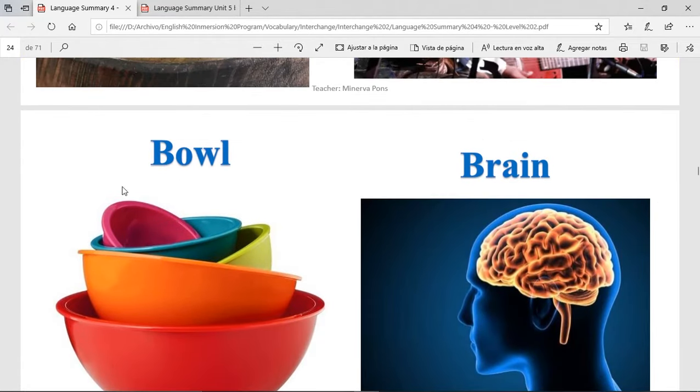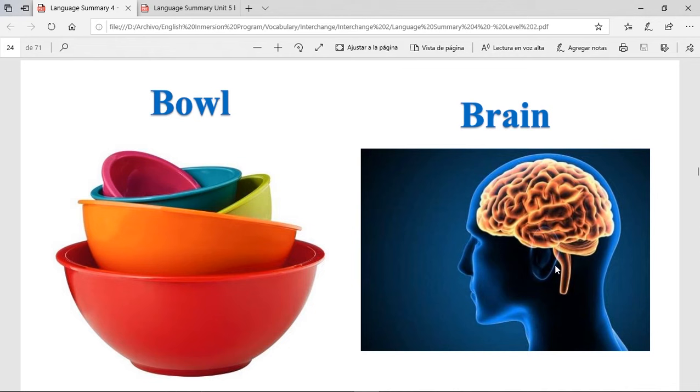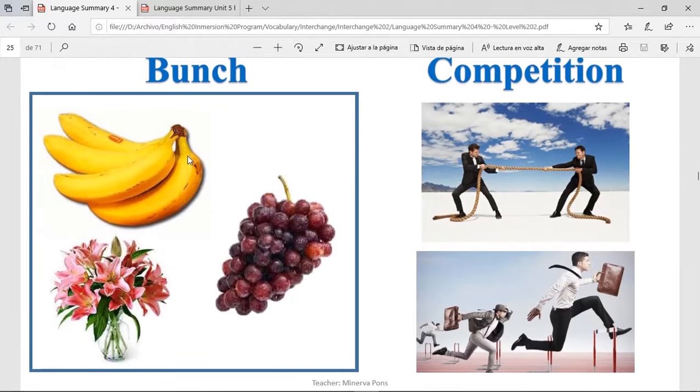Bowl. This is a bowl. These are bowls. Brain. This is the main organ of our bodies that are in our heads. Bunch. A bunch means multiple of something. You can have a bunch of bananas, a bunch of grapes, a bunch of flowers. That is a bunch.